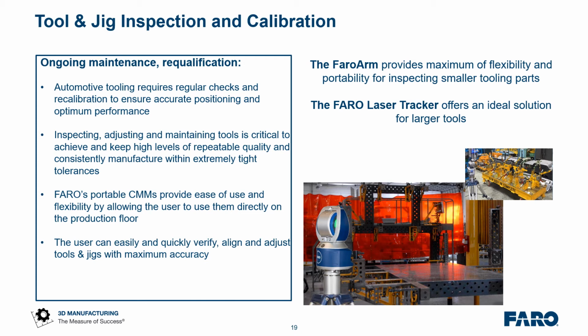So with them, we can inspect tooling. If it's out, we can see in which direction. We can use something like a digital readout in order to bring it back to a known zero and then start producing quality parts again. For something like a large jig, you'd use a laser tracker, which is the long-range metrology device. Something on the smaller side would be an arm or a scan arm.